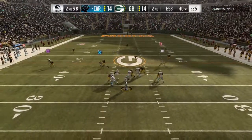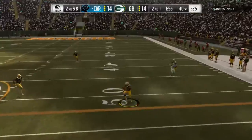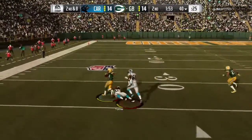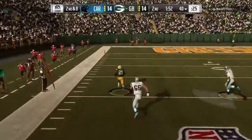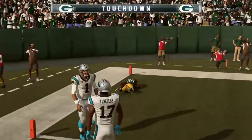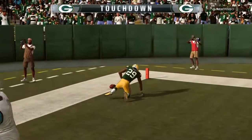On 2nd down, here's Newton. And look at this. Cam Newton intercepted a 3rd time. Kentrell Bryce picks it. There he goes, left side. And they will score. It's a Packer touchdown.